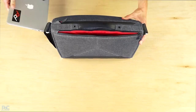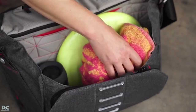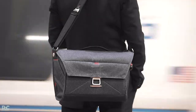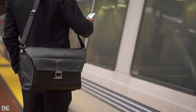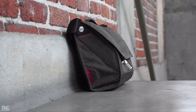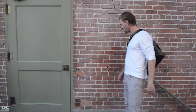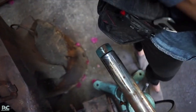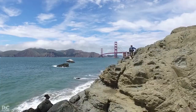A bag that carries your life, with space for work and play, and instant access to all of it. The everyday bag is for everyone. Whether you're a photographer or not, it expands for lots of gear and slims for light everyday carry. It can be worn as a messenger bag or as a classic shoulder bag. The shell is durable, weather resistant, and stabilized for any activity.